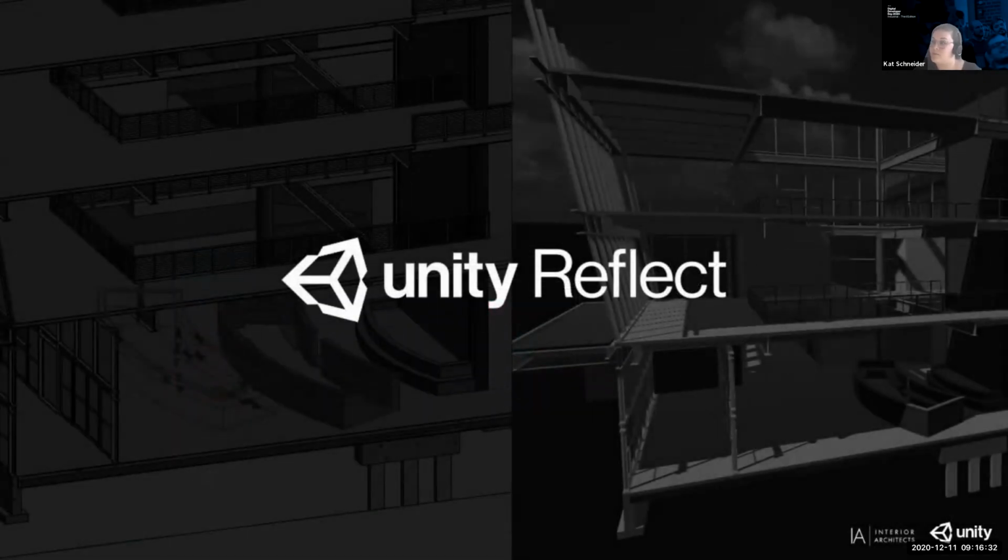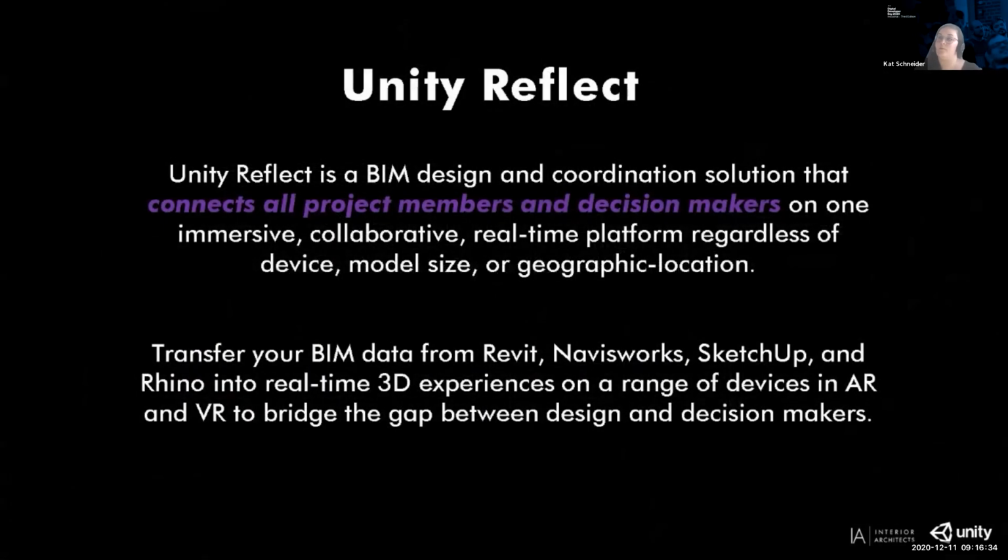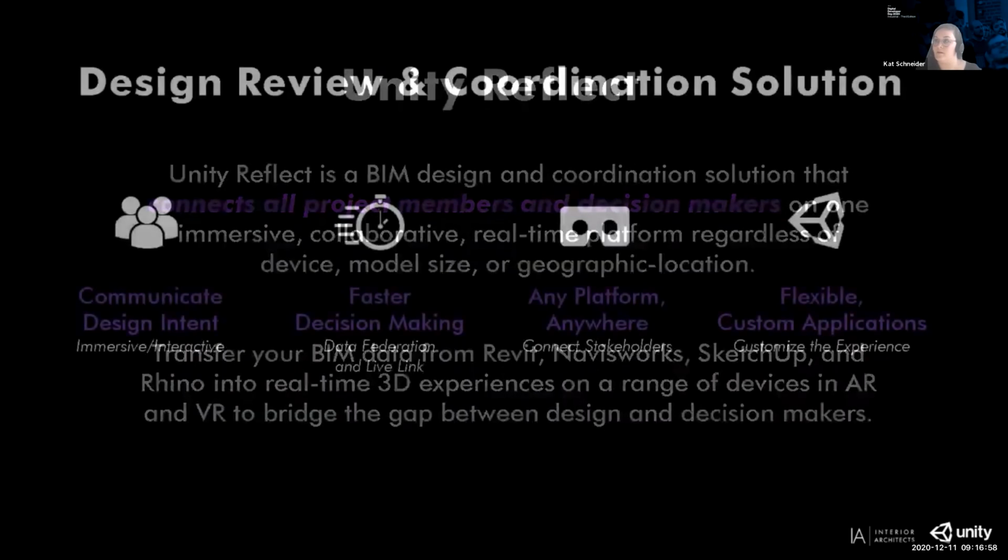So in comes Unity Reflect, which has been very helpful for us. And just in case anyone is new to it, Unity Reflect is a BIM and design coordination solution that has allowed us to connect all project members in immersive and real-time information, regardless of where they are physically distributed in geographic location. And it's also served as a one-stop shop for a lot of different formats of BIM data.